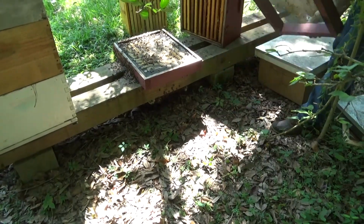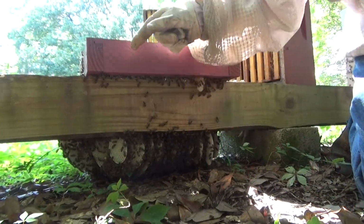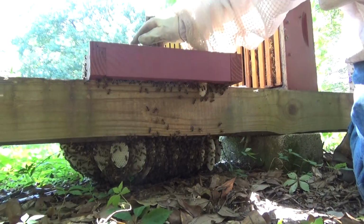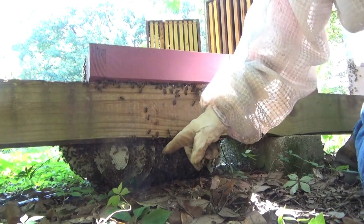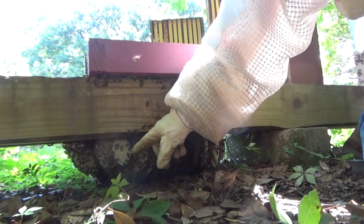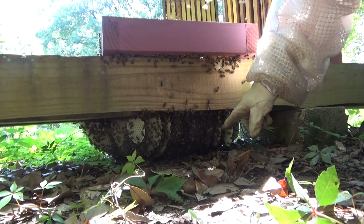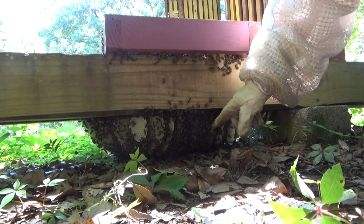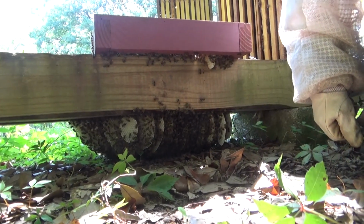I mean, this is a huge hive underneath here. Now you saw the brood. You saw the comb on the top of the screen board, and now you can see on the bottom all the comb. I mean, this is a big hive. There were a lot of bees in this hive, and it's just amazing to me that they're here instead of in the box.